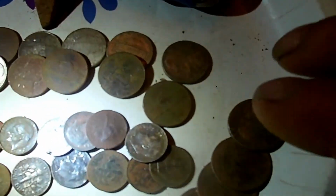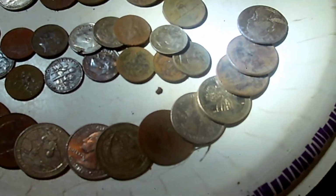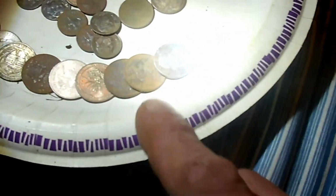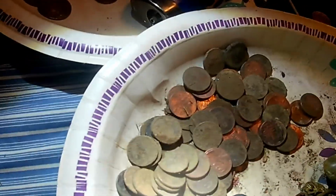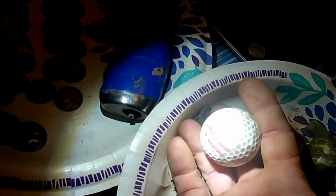I was trying to hit gold, so what am I at? 2, 4, 6, 8, 10, 12, 14 nickels. Dimes: 1, 2, 3, 4, 5, 6, 7, 8, 9, 10, 11, 12, 13, 14 dimes. And what do we got here? 2, 3, 4, 5, 6, 7, 8, 9, 10, 11, 12, 13, 14, 15, 16 quarters. Over here, just a boatload of pennies. Don't even really clean them up anymore. Golf balls, hey. I love finding golf balls. Don't ask. That's about it.